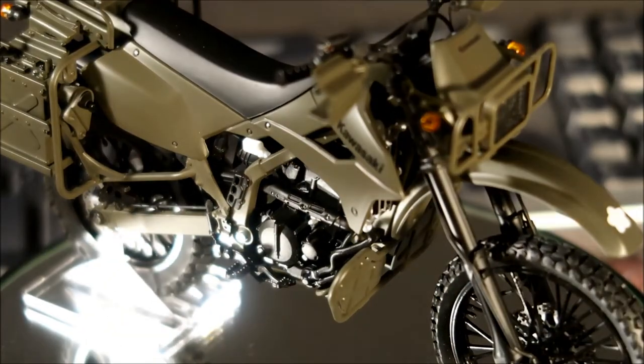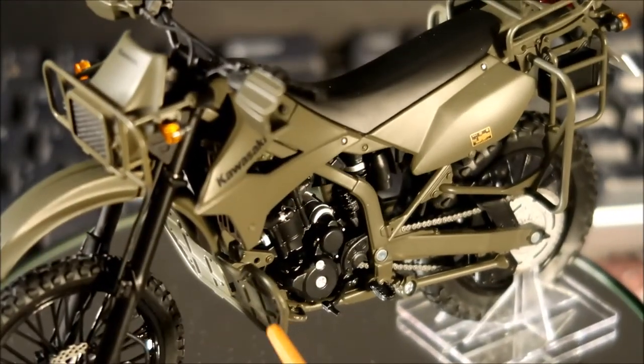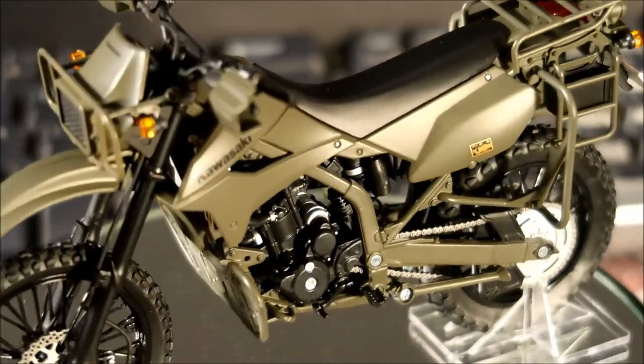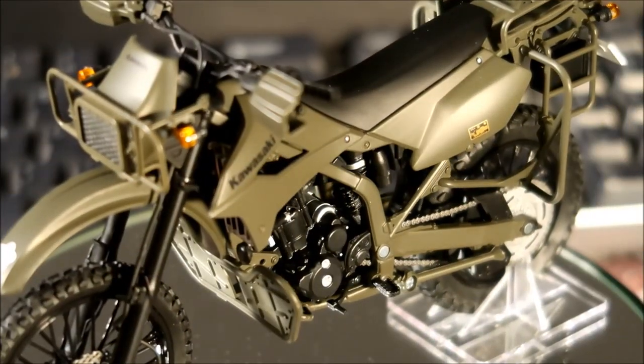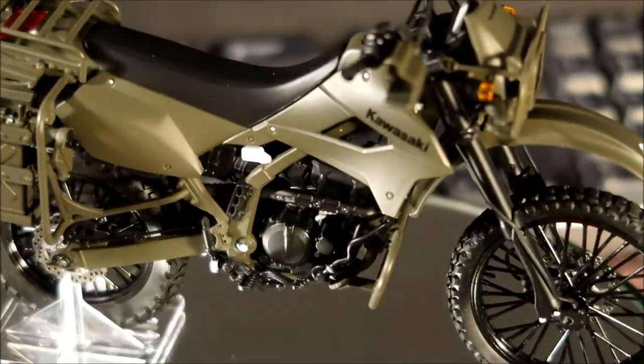Okay, and then there are these kind of engine guards right here on the side, so like if you tip the bike over, it protects it. I'd imagine, I think they do like these maneuvers where they put the bike on its side and they have to shoot from it and stuff, so.